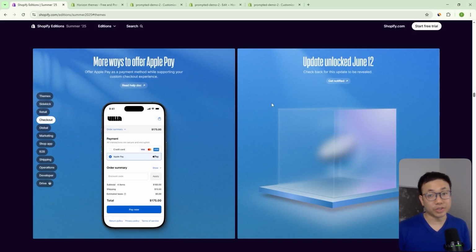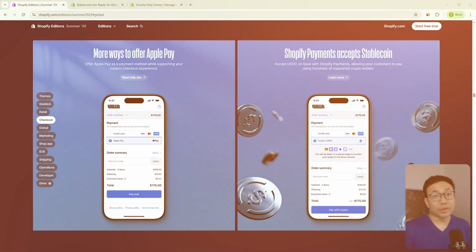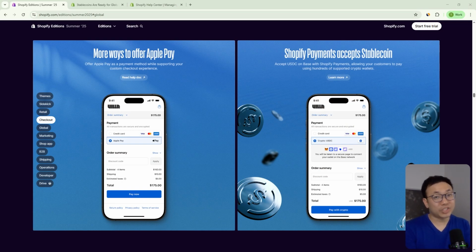Shopify quietly just dropped some big news. Do you remember a few weeks ago, Shopify released their Summer '25 Edition called Horizons? In that update, there was a teaser in the checkout category that an update would be unlocked on June 12th. Well, that time has come. I was checking back throughout the day until it finally dropped.